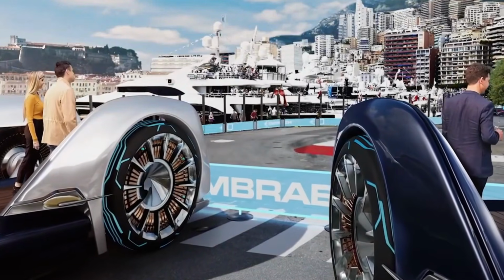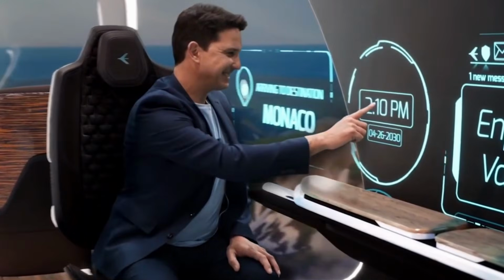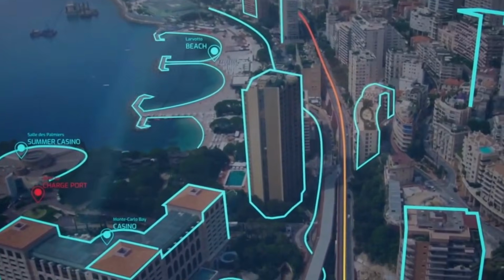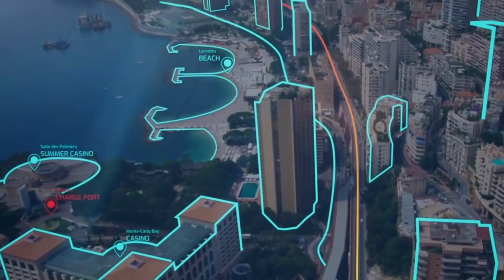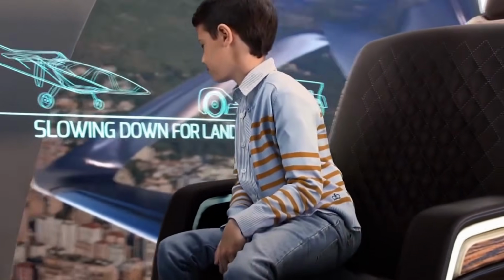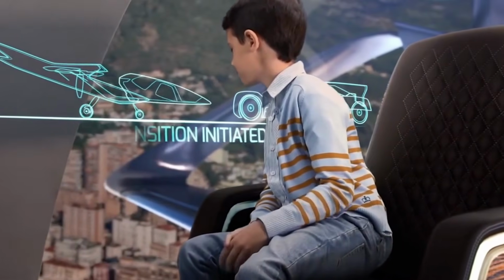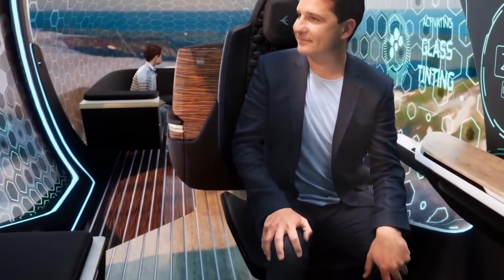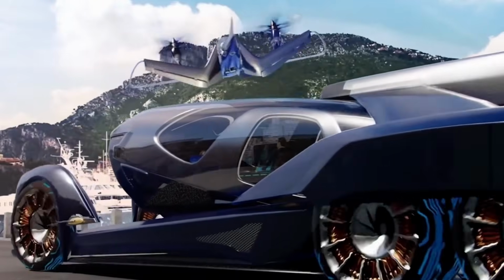Inside, the cabin feels more like a high-end lounge than an airplane. It can carry up to 5 passengers and comes with comfortable seating, huge glass windows, and even a private bathroom for extra comfort. But here's where it gets even more interesting. The aircraft includes its own autonomous ground vehicle, making it easy for passengers to travel between the aircraft and their destination without hassle.